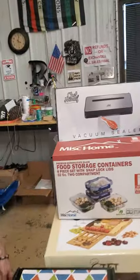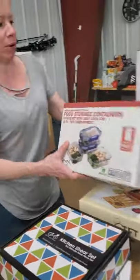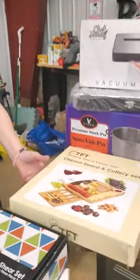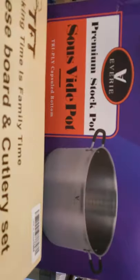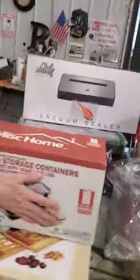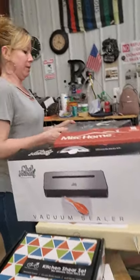Okay, now back to the kitchen stuff. Now that I got sidetracked. We already saw some of this. We have our bowls, cheese board and cutlery set. And this is pretty cool. It's a survey pot. And we have our vacuum sealers and our cutlery set.